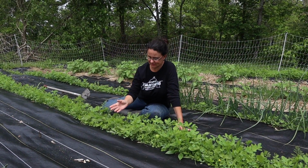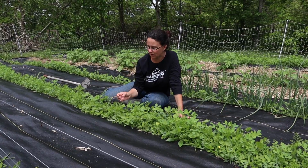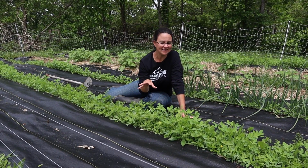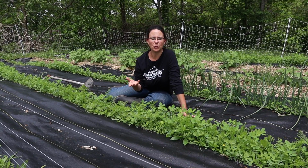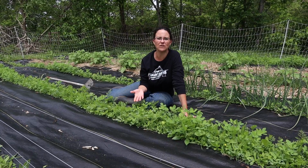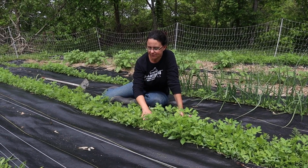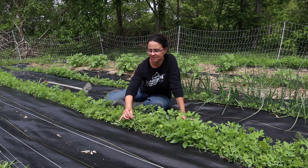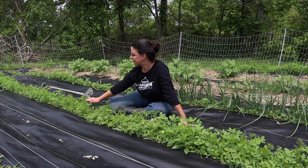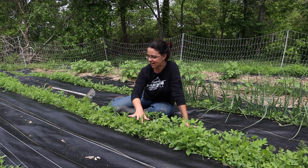Next up are the carrots. They are doing really well in spite of all of the weeds. One thing that I found difficult about growing carrots is that they need to be pretty big before you can decide what's a weed and what is a little carrot plant. And then when they're small, they're so delicate. So now is actually a good time for us to go through and pull the weeds so we can see what is a carrot plant and what is a weed. But these are going to do great. Inside of here is actually 2 rows of carrots.